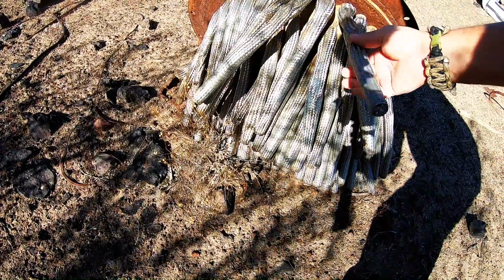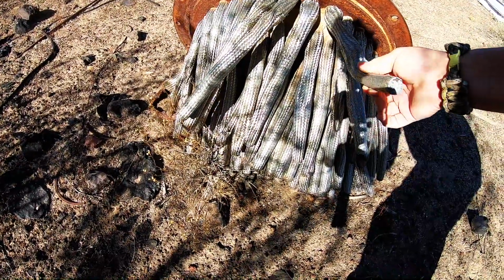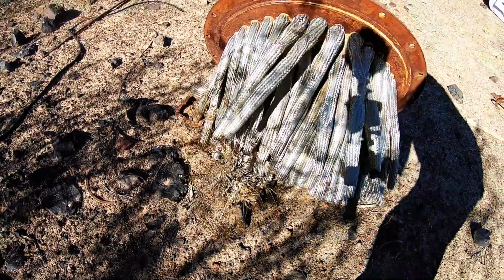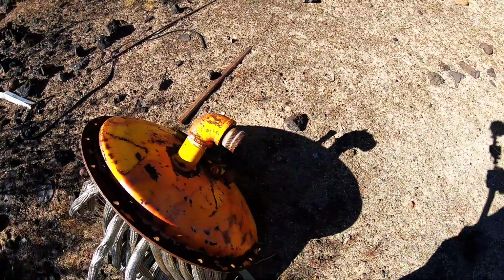Well, that is interesting. Stainless steel, braided lines. What the hell is that? It's like a top to some kind of tank. You know what that is? If you do, comment in the comment section. I have no idea what that is.